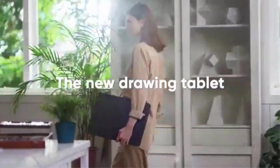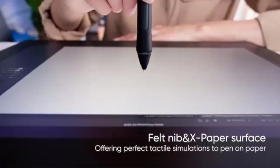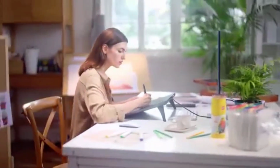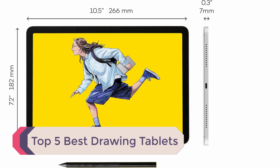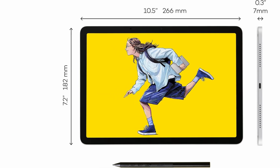Buying a drawing tablet can feel like a gamble. You spend your hard-earned money, but will it be the right one? Too small? Bad pressure sensitivity? A screen that looks terrible? I've been there. That's why I spent the last 2 months putting every major drawing tablet through an artist's worst nightmare. And what I found changed everything.